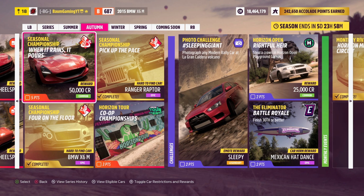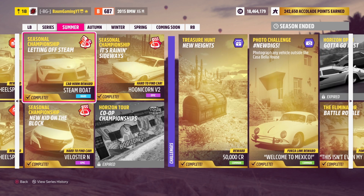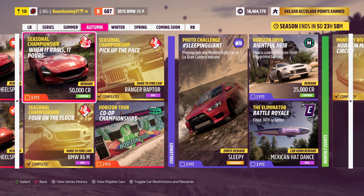So something to note here, none of the tunes that I'm using are less than 50,000 credits. So you'll probably make your money in credits off of each of the individual races, because you get money after you complete each of those, but you're not necessarily making the 50,000 credits. The nice thing is I'm using two cars that we used last season as well. In the summer season, for Letting Off Steam, I think it was, I used the Lotus Exige and the Alpine A110. So I'm going to use both of those. It's the same car class and everything, so it's nice that I didn't have to go buy any tune or upgrade for that. So if you used either of those, you're golden and you'll actually make the 50,000 credits.